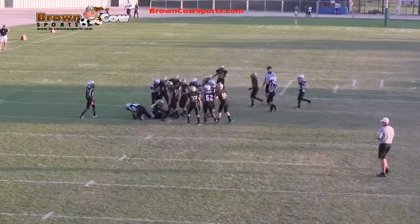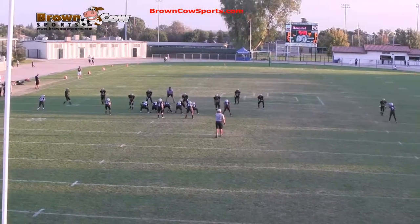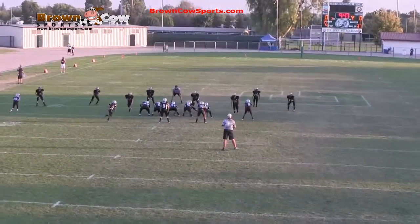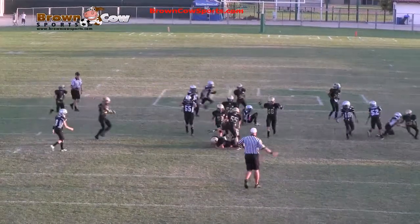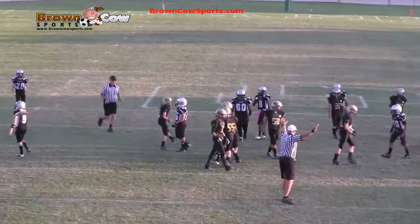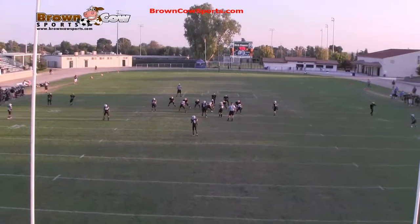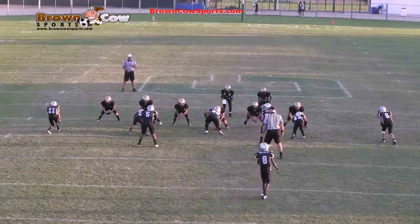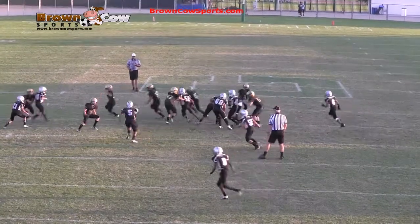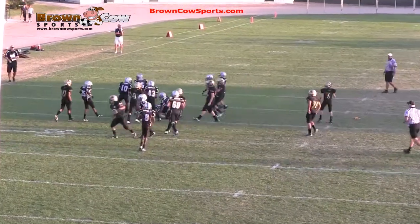Handoff, number 10, wrapped up and brought down quickly. Handoff, 21, fumble, recovered by the Irish. Handoff, number 20 sweeps around the right side, tripped up and dropped. There's a flag on the play.